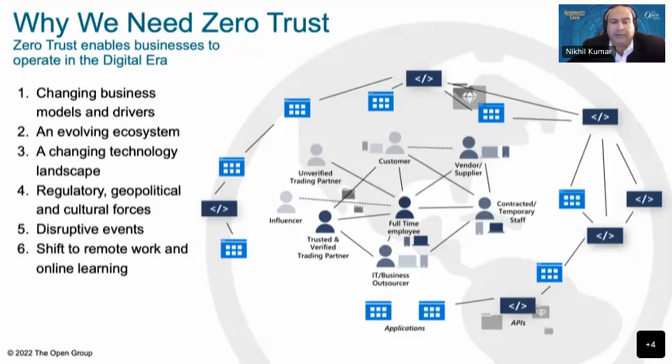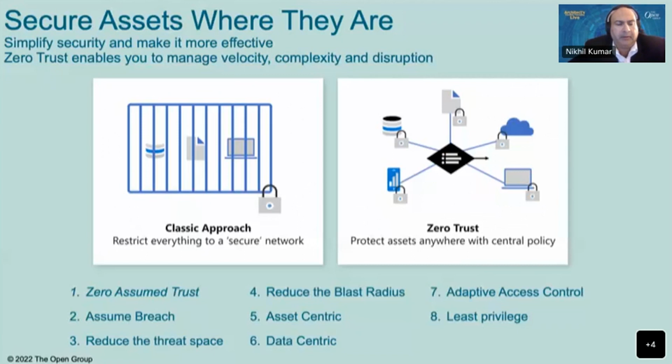As we go to the next slide, we'll talk a little bit more about what that really translates to. It translates to zero assumed trust. That's the cornerstone, right? It doesn't mean that you don't trust anything, but you don't create those bars. Like John mentioned earlier, once you're inside those bars, you can do whatever you like. And that's how we got so many breaches. Instead, we transfer that security to the asset. And that allows us to deal with those things which are important in this digital era: complexity, velocity, and disruption.